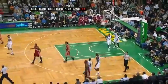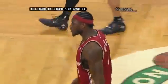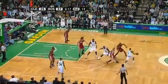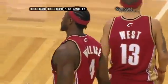Foul call setting the screen. Yeah, he went right out there and got him. Ben Wallace picks it up. That's his second personal foul. Well, they set a triple screen, and Posey had to go over it. And Ben Wallace, looking for an early seat on the bench here, picks up his third personal foul. Yeah. Off the pick.